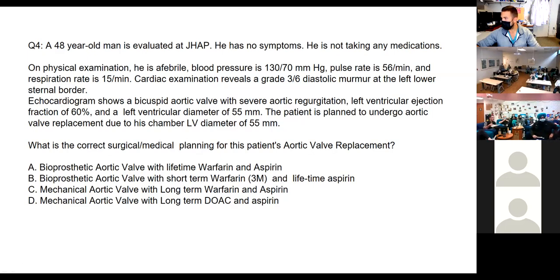A 48-year-old man is evaluated at JHAP. He has no symptoms. He is not taking any medications. The physical exam is afebrile. Blood pressure is 130 over 70. Pulse rate is 56. And respiratory rate is 15. Cardiac exam reveals a grade 3 out of 6 diastolic murmur at the left lower sternal border. Echo shows a bicuspid aortic valve with severe aortic regurgitation, left ventricular ejection fraction of 60%, and a left ventricular diameter of 55 millimeters. Patient is planning to undergo aortic valve replacement due to his LV diameter of 55. What is some medical planning?